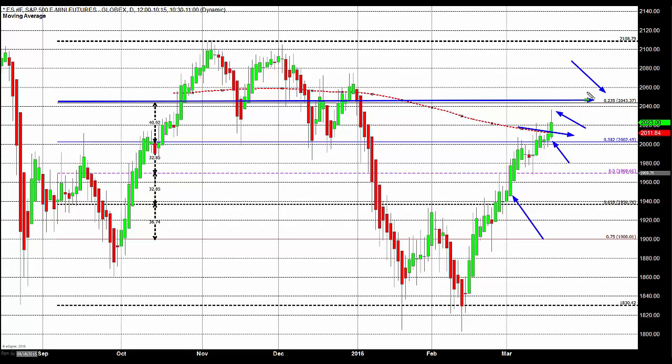But traders, to me, it is a minor level of resistance, although it's a 23% retracement. If you look back at price action through this particular price point, you'll see that you really can't derive any strong information of either support or resistance.